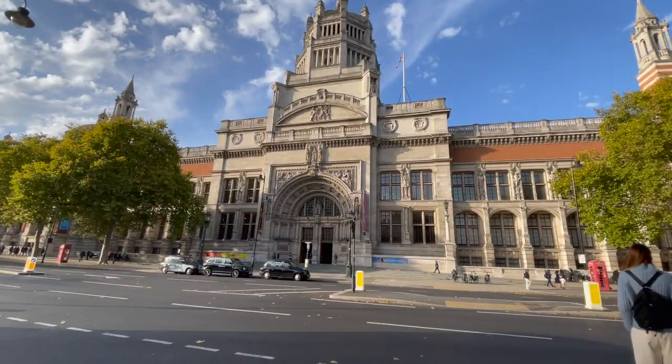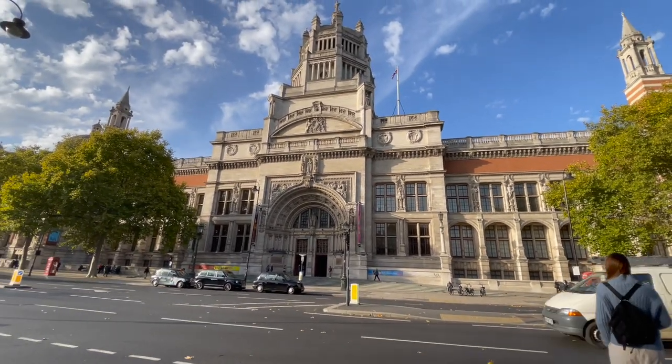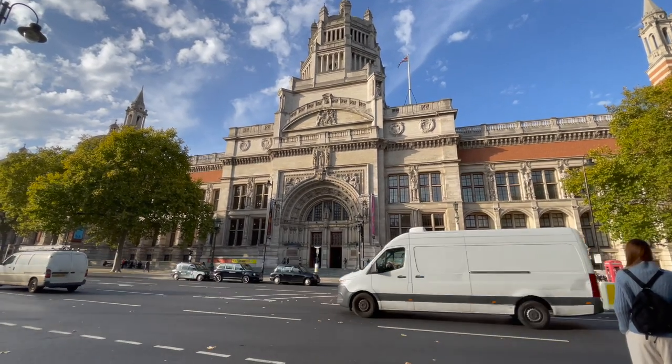Here we have the Victoria and Albert Museum that I did not visit, but now I've seen. Yay!